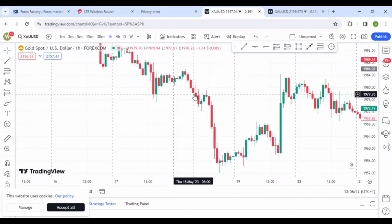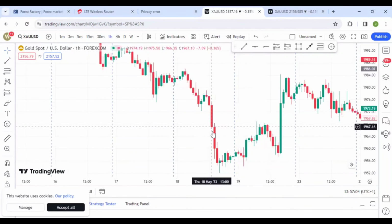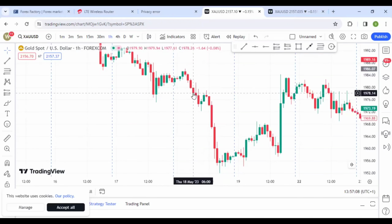Very good. Look at one here. This is a perfect example. Look at this inverted hammer, shooting star. You can imagine the moment it forms, look at the downpour. Look at how the market started going down. Like I always say, before entering this particular trade, make sure the next candle closes below the low of the shooting star.